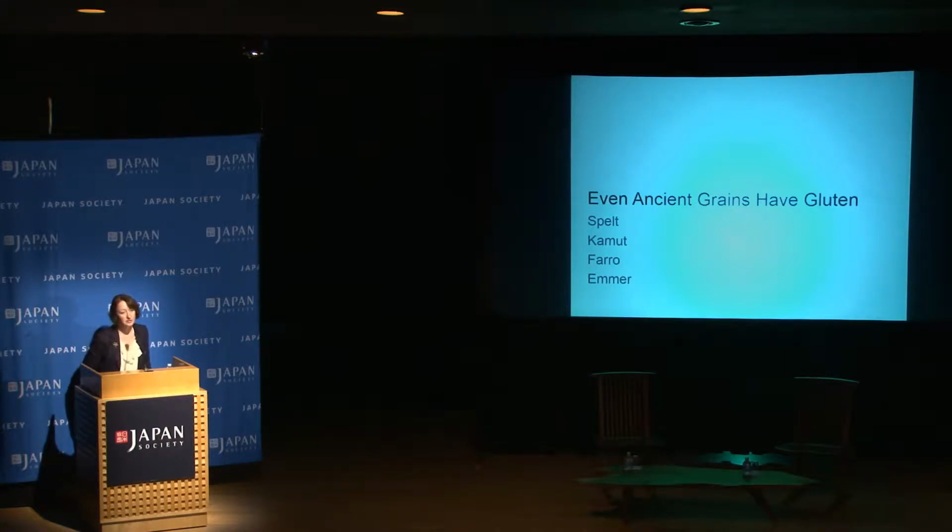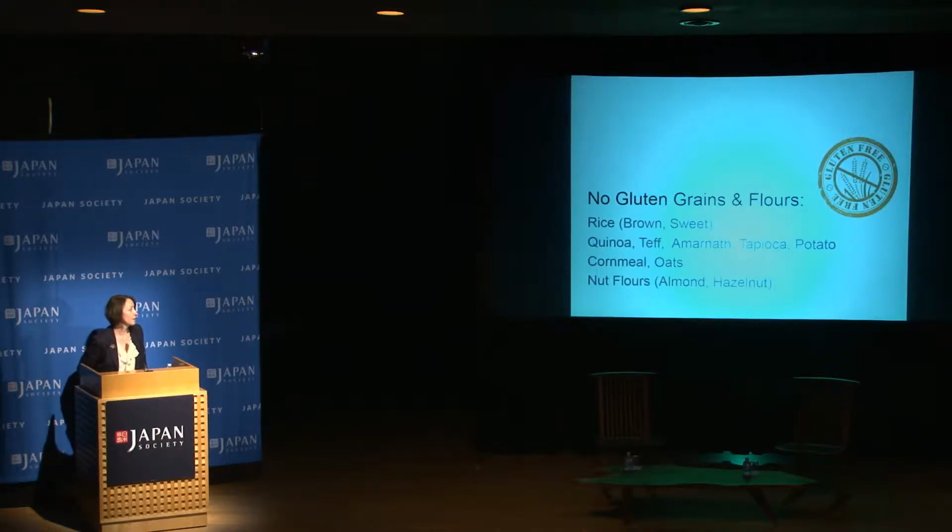There are some no-gluten grains and flours, however. Rice flour, which I just mentioned, that's in my favorite Japanese treat, is gluten-free. There are other gluten-free grains as well: quinoa, teff, amaranth, tapioca, potato, which is not a grain but a vegetable, are also flours that are gluten-free. Cornmeal and oats are gluten-free, and then nut flours like hazelnut and almond are also gluten-free.